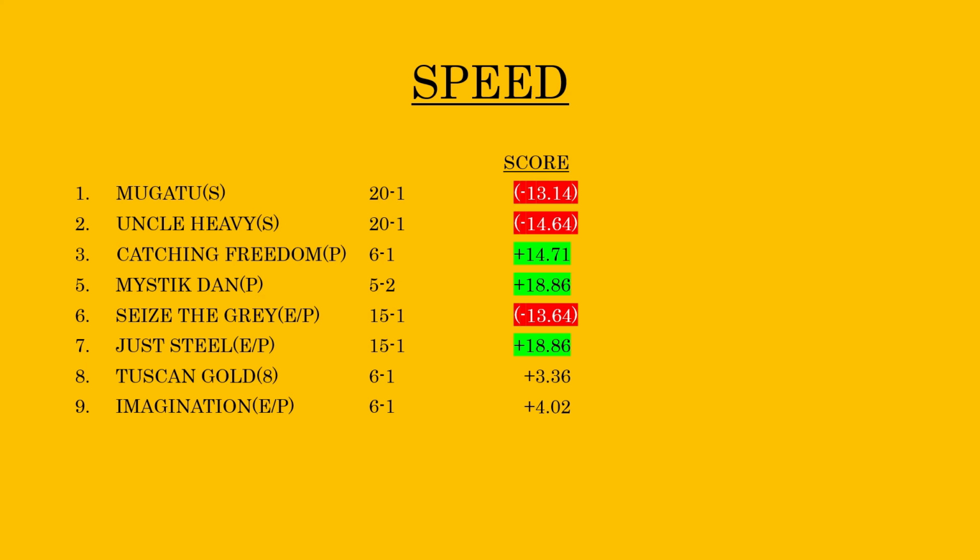And then we have our negative scores, which are highlighted in red, and you see Mugatu, Uncle Heavy, and Seize the Gray. Again, Seize the Gray, it wasn't as bad as that, let's say. Still, I'd like to see a better effort on dirt around 2 turns, but I think he is capable of better than that. And that's why we look at all four aspects, because speed is just one part of it.